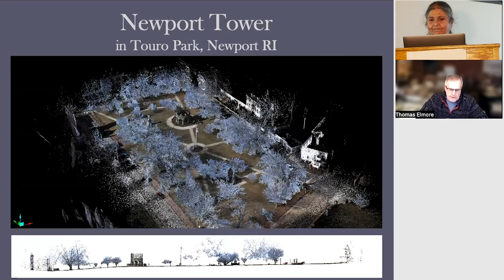Newport Tower is within Touro Park in Newport, Rhode Island. The image on the top is an oblique view of my LiDAR scan with a black background so that the features jump off the page. With the third-party software I'm using, Vision LiDAR, I can pretend as if I'm flying through and over and across the landscape. The scene on the bottom is a cross-section of the scan, manipulated in a way to create a cross-section. As a landscape architect, that cross-section would take me half a day. Once my data is captured, that took about 15 to 30 seconds.